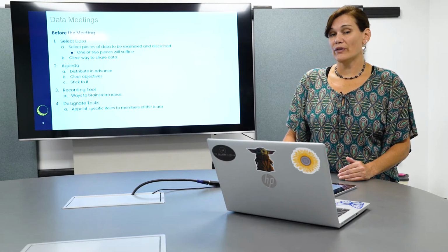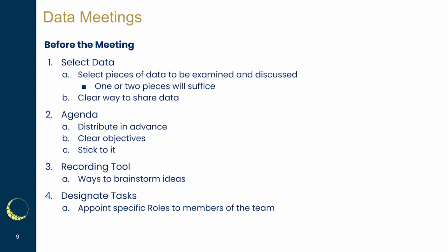So let's look at before the data meeting. Before the data meeting, make sure that you select the data. Selecting pieces of data to be examined and discussed before the meeting occurs is important. 1 or 2 pieces will be sufficient. Don't focus on too much data at one time.